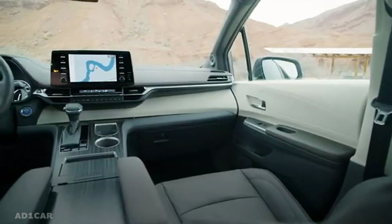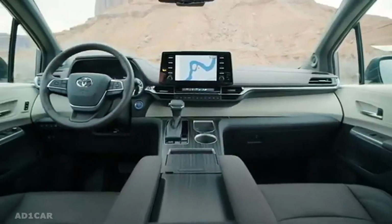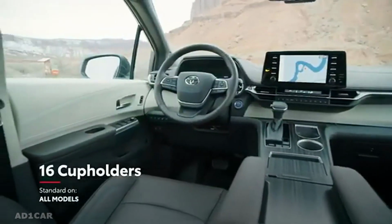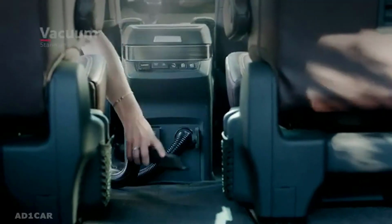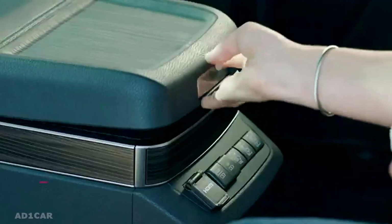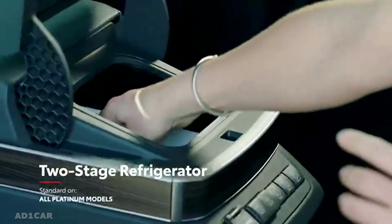But if there's one thing a van needs, it's convenience. And Sienna delivers in droves here. That's not just referring to details like Sienna's 16 standard cup holders. Select grades also boast handy new features like an available built-in vacuum for those unexpected messes, and even a 2-stage refrigerator box to keep the family snacks chilled or frozen.